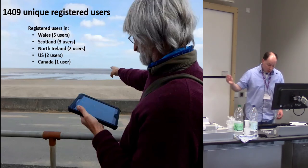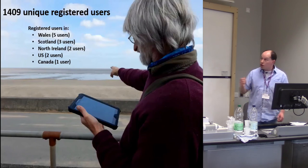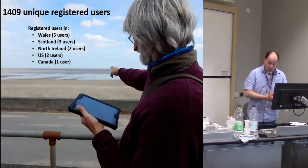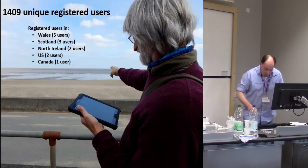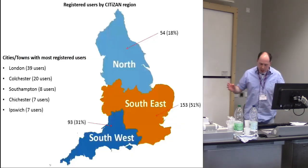The majority of our users are based in England, so they are mainly Brits. We do, however, have Americans, Canadians, Poles, South Africans, and so on, who said that they were from North London as their nationality. I've never known London to have two nationalities, but there you go.